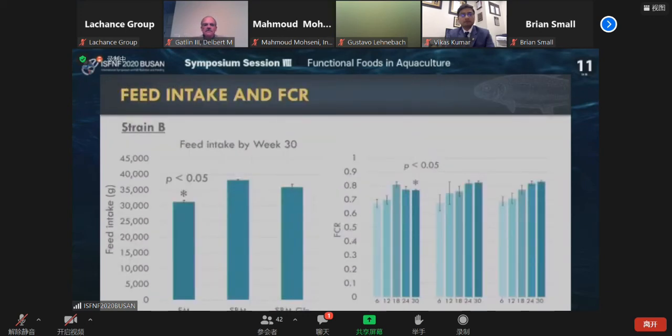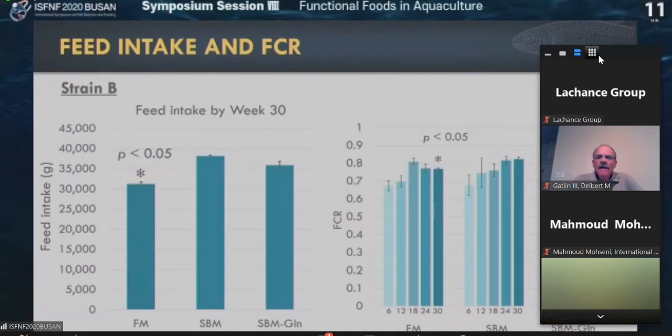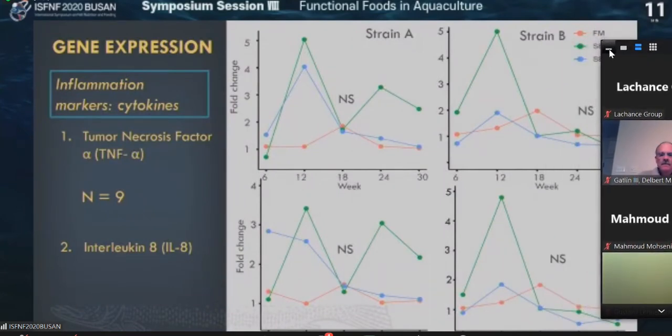Then we looked at only strain B, because strain A was not significantly different, so I don't want to show the data for feed intake and FCR. Strain B was significantly different. You could see their feed intake was lower in the fish meal group. That's maybe why they were lower in growth. However, the feed conversion ratio at the end of 30 weeks: the fish meal fed group has the better FCR compared to the other groups. That means they can utilize the feed better compared to the soybean or other groups.